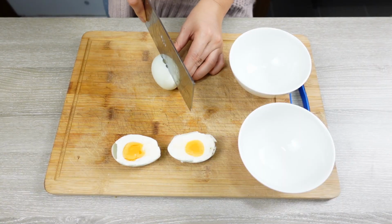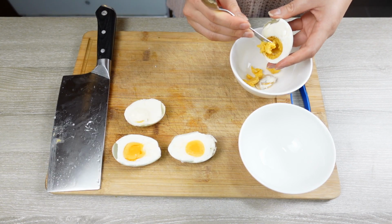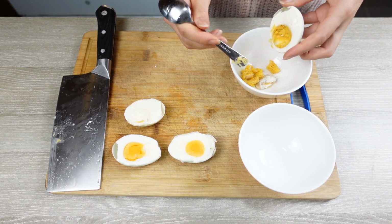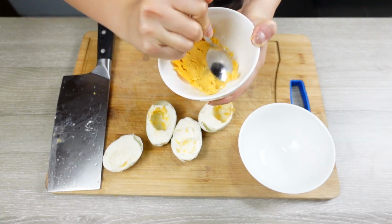Cut open the egg with its shell on and use the back of a spoon to scoop out the egg yolk and put it into a bowl. And use the front of the spoon to smush the egg into paste.